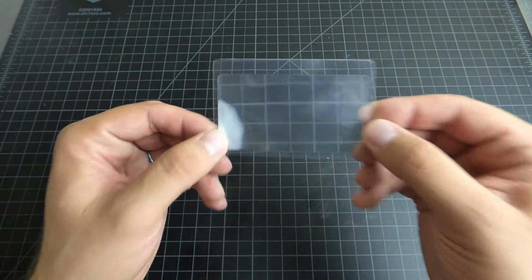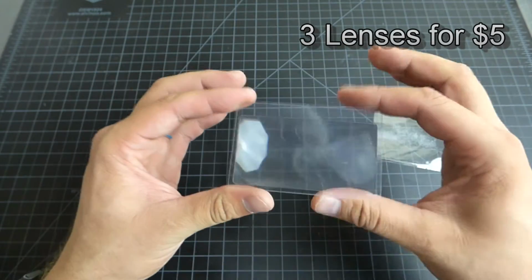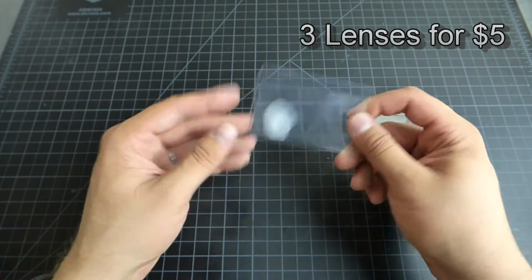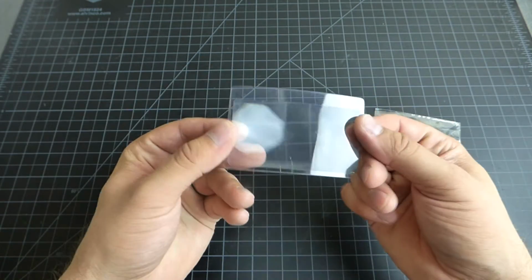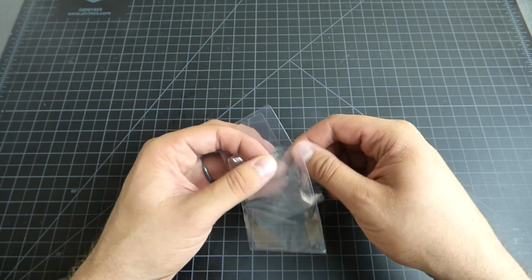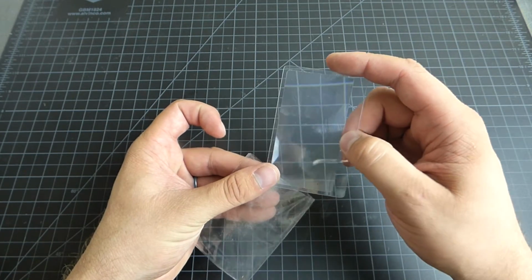So this magnifies, as you can see obviously from the grid pattern here. This magnifies things. This is so useful for starting fires or something like that. And the best part is that it's just going to last forever. As long as you've got sunlight and you don't scratch this up, it's going to work for you. And it comes in this nice little package to protect it a little bit, so you can throw one of these in your wallet or something like that.